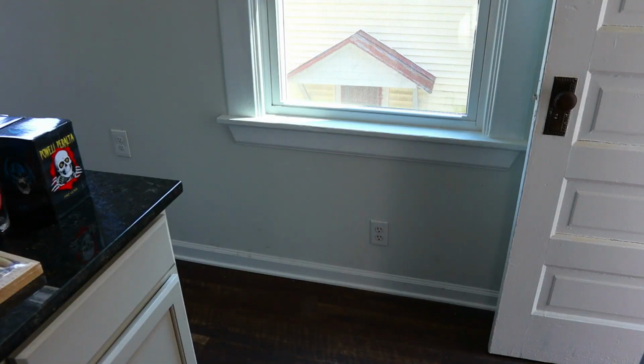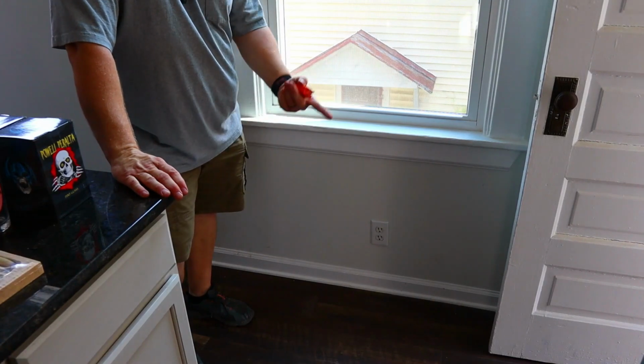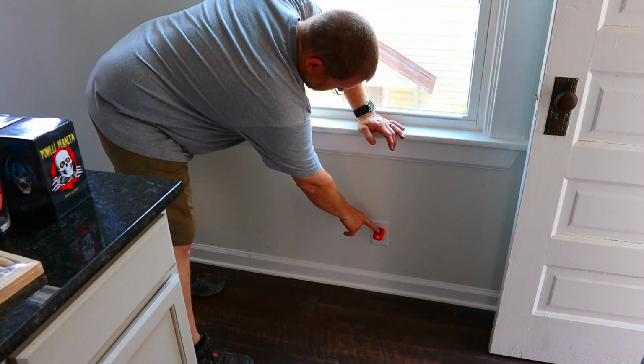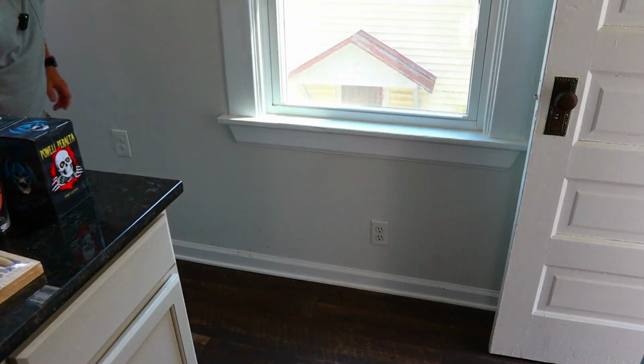Now, you see these two over here. Now, this is still in the kitchen. I'm literally less than 4 feet away, actually probably 4 foot away from the oven. And you see I tripped that GFI and there's still power here. And you can see it's only one and it's not going to trip anywhere. Now there's only one other GFI in here.